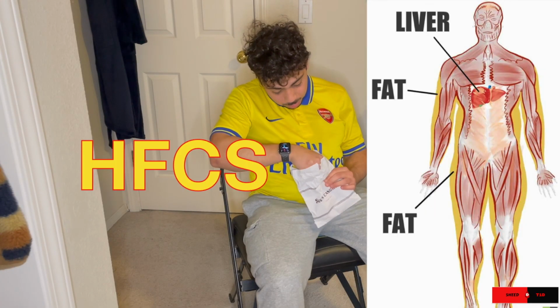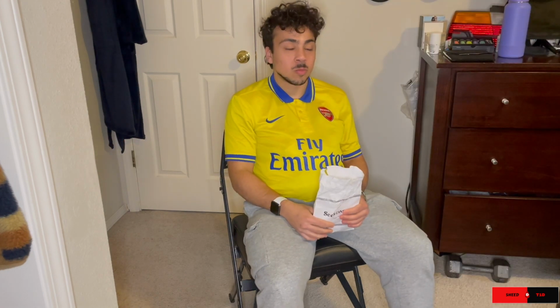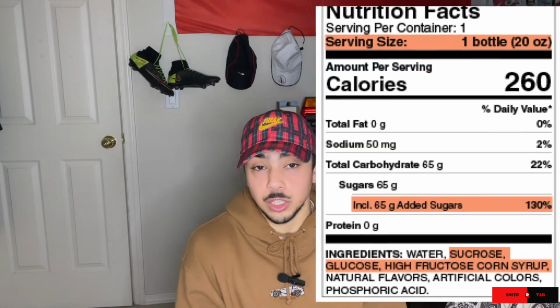From there, it doesn't trigger the leptin hormone to tell you that you're full, so you actually still feel hungry, even after eating a certain amount of calories. And that causes people to overeat and later become obese or type 2 diabetics. Where you would find high fructose corn syrup is in the ingredient list. It's usually labeled high fructose corn syrup, but other names are glucose, fructose, isoglucose, and glucose fructose syrup. Those are what you would usually find.